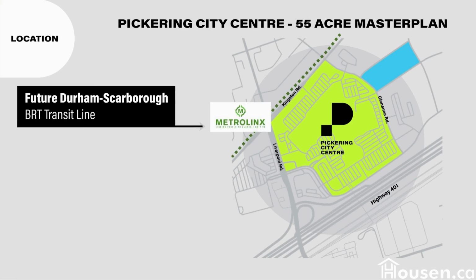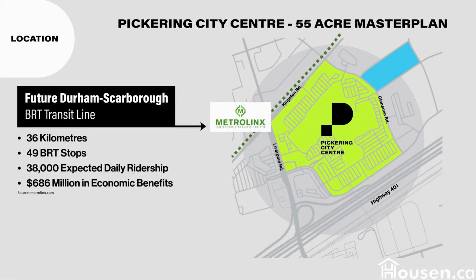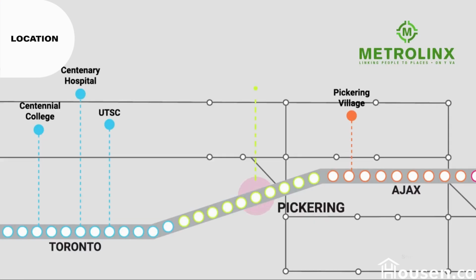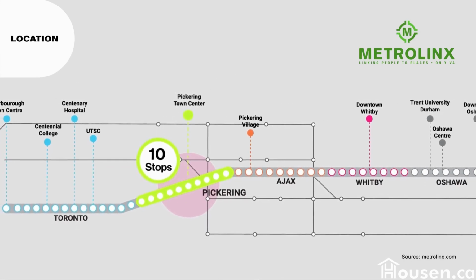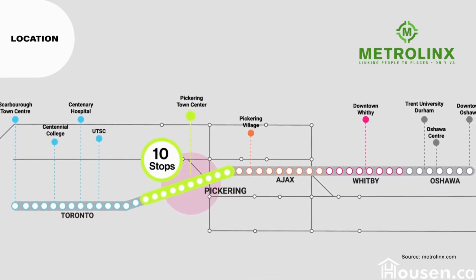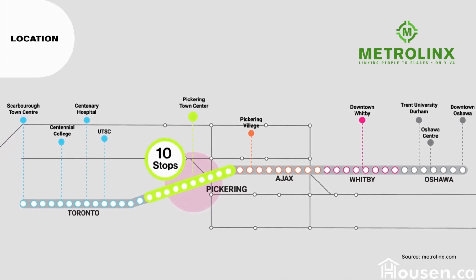Now we've got highway access and regional train access, and the future of Durham region is looking bright with the upcoming construction of the Durham-Scarborough BRT transit line. This municipal transit infrastructure is going to be a game changer for the local community. Extending 36 kilometers, this line will have 49 stops and will provide much needed and easy access from Scarborough Town Centre all the way to Oshawa.